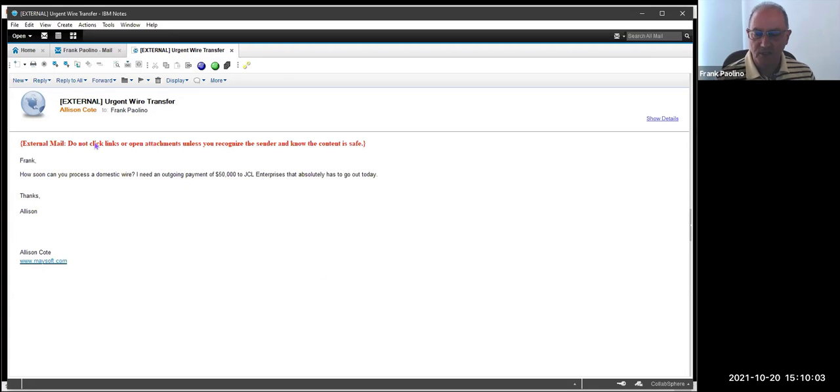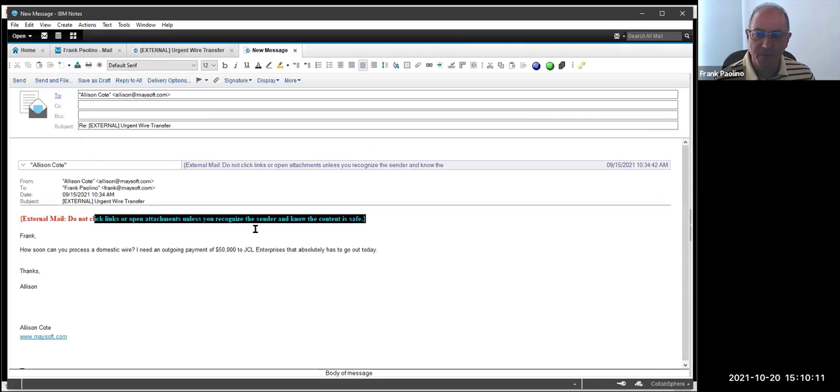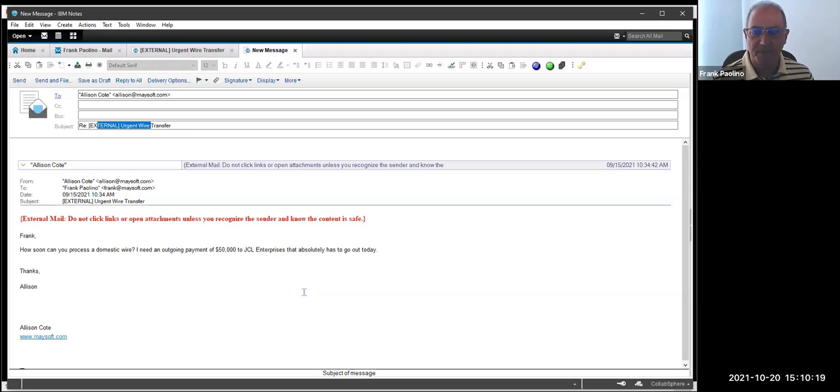It says it's external, so you know it's not from an internal person. But when you reply to any of these, because it's in every message, it ends up in the reply body and in the subject. It's really a messy way to do it, but it does help somewhat. I can show you many examples of this. It's not, in my opinion, the best way to do it.